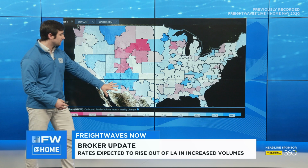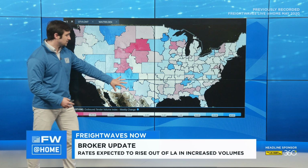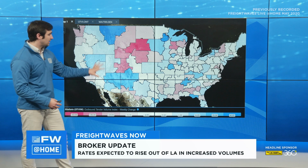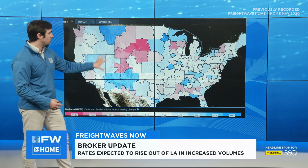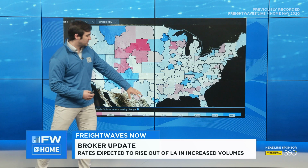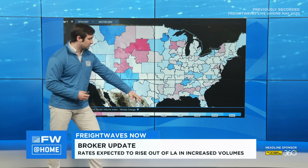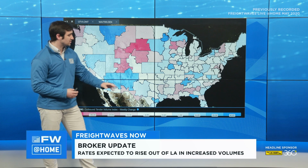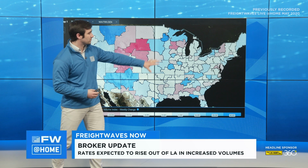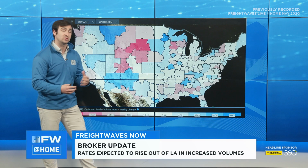So notice there's a lot of blue right here. Once you start to get west of Texas, you have Phoenix going up a lot, Salt Lake City, a lot going on here on the western side of the United States. And then also here in the middle, a lot of these border towns, it looks like Houston's picking up as well, San Antonio, especially as you get around to some of these northern parts, Minneapolis picking up a lot. So there's a lot of areas here.